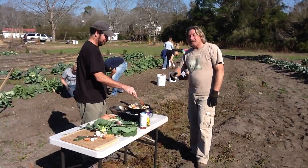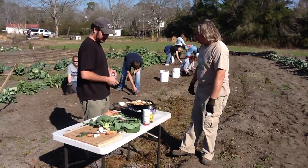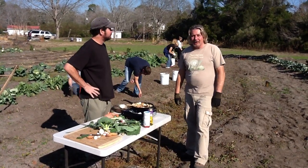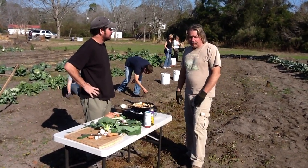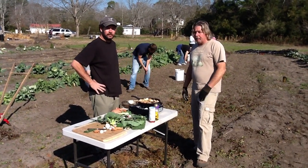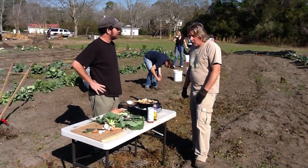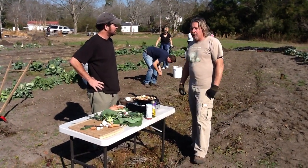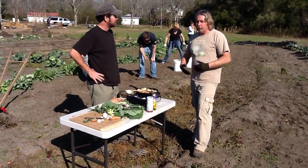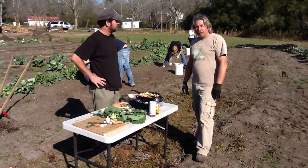This particular piece of property was a sustenance farm, a subsistence farm, for about 150 years after the Civil War, until just two or three generations ago. It has been farmed for many years, but not in the last 15 years that we know of. So the first goal we had was to improve the soil here. Again, our mission is to grow food for the poor and the hungry.